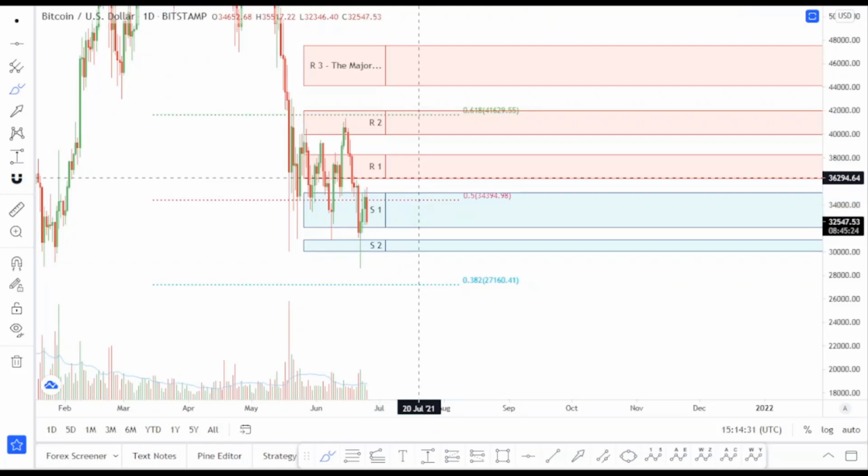However, as I said, we're in a range, and these are extremely risky levels to take a trade if you don't know what you're doing.